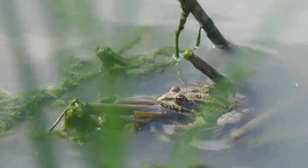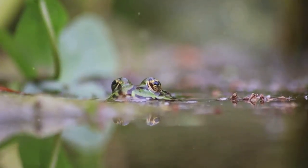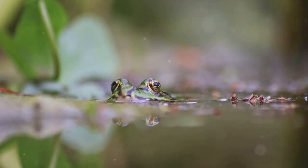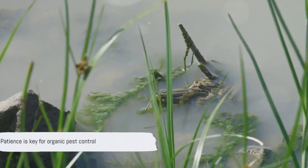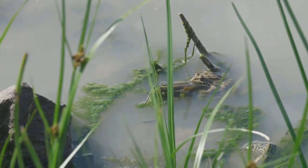Finally, don't forget about natural predators. Birds, frogs, and certain insects can be a gardener's best friend, helping to keep pest populations in check. Remember, patience is key when it comes to organic pest control. It may take a little time, but the results are worth the wait.